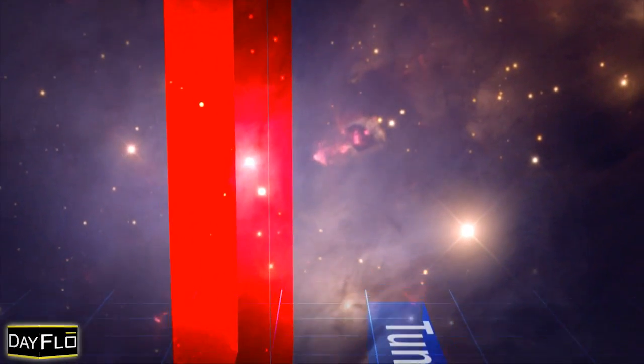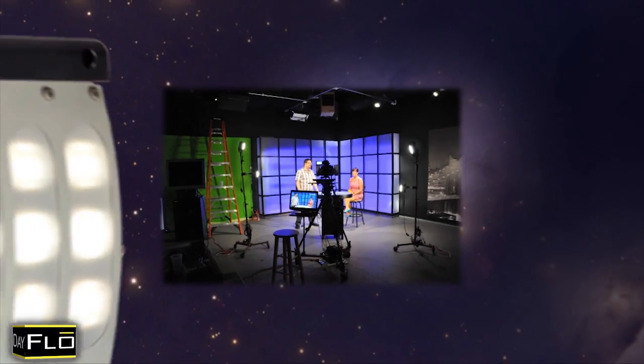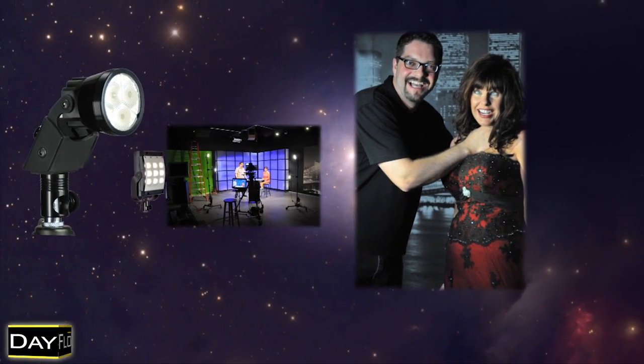Fluorescent bulbs are now available in daylight Kelvin temperatures, which is great news for almost every type of image acquisition there is. Finally, let's talk about LED production lighting. LED is a relatively new technology being introduced to the production lighting world. Arguably, LED fixtures will become the prominent type of lighting used in digital acquisition of all kinds.